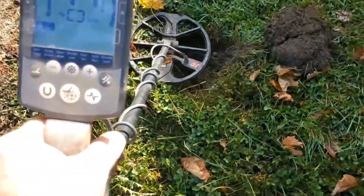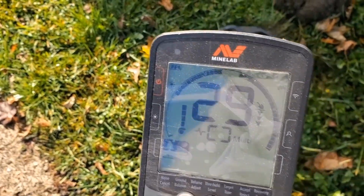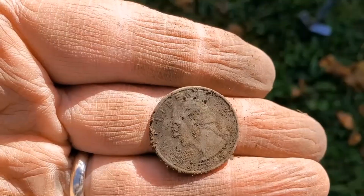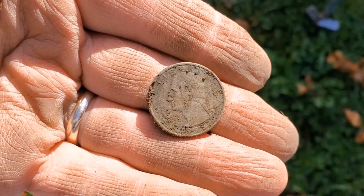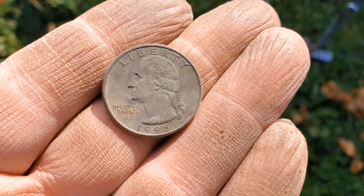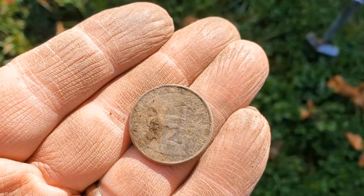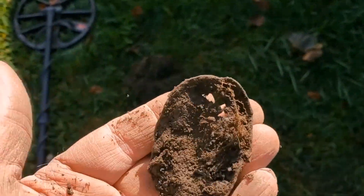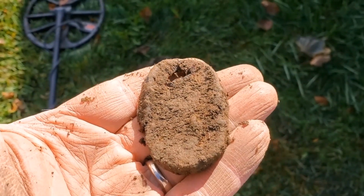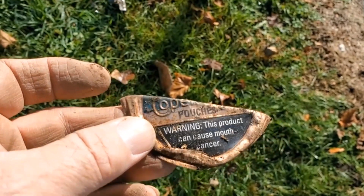Well, I'm getting a good signal here. So let's see what we have. Well, we got a quarter. Give me a minute. I'll clean it off and get a date. Well, we got ourselves a 1995 quarter. Now let's continue on. Well, this is our next find. Found some kind of a lid to a container. Now let's continue on. Well, our next signal was kind of broken, but we dug it. And here we got a skull can.